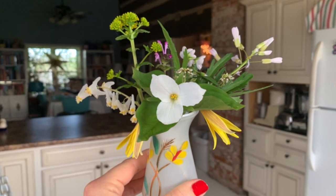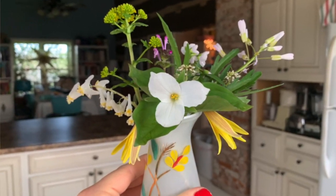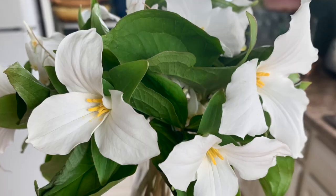I don't know if there are many things in my life that I love more than seeing a big bouquet of fresh cut flowers. They don't have to come from the store. They can come right from the yard. They can be wildflowers from the woods. It doesn't matter to me. I'm not picky. I love the sight of wildflowers.